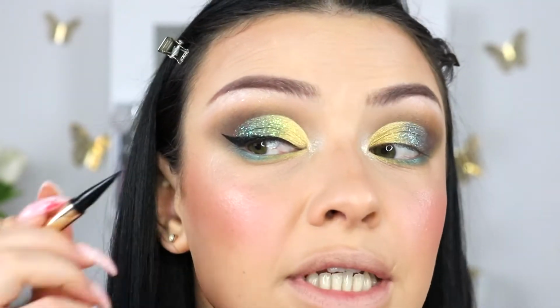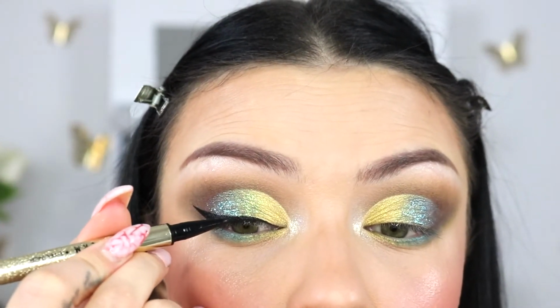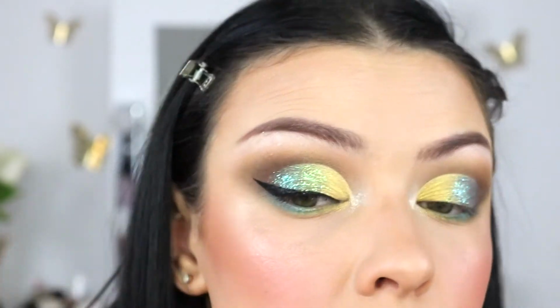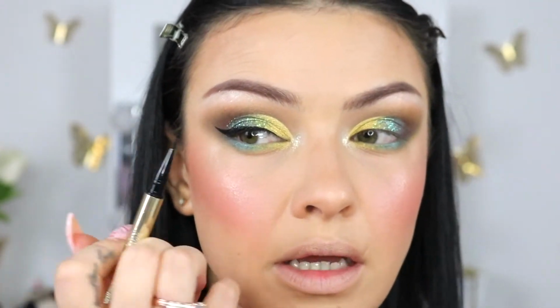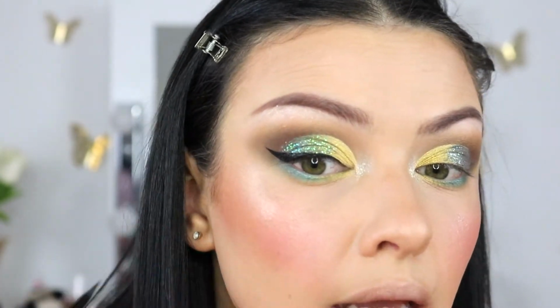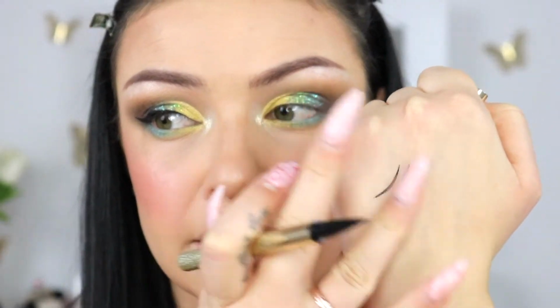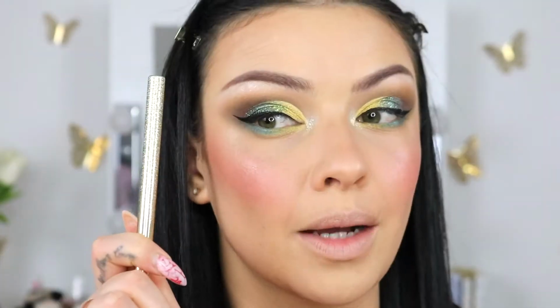Okay, so because I have glitters, it's a little bit hard to draw a perfect line because the glitters kinda get in the way, but this is super black and the tip is so fine. You can be very precise and it's not shiny. Like, on my hand it looks a little bit shiny. It's not moving, but on my eye it doesn't look shiny. Absolutely gorgeous. I have no words.